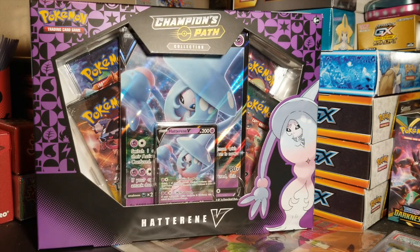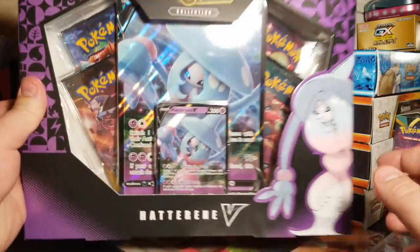I was just out on vacation, and in my travels was passing by a Target. Decided to go in and look on a whim, and I actually found some Champion's Path out at a retail store. This is the second time that I have seen it on retail shelves since its release. And they had a ton of them too.